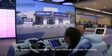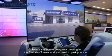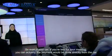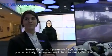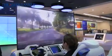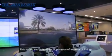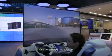We also have an example of parking. Let's say you're going to a meeting in the Emirates Towers and you need to park your car. If you're late for your meeting, the payment will be done directly from the car. You don't need to update it, and you don't need to worry about getting a fine. You can also order food from your car and make the payment. There are endless transactions you can do from your car. This is one example of an application of the Internet of Things. Visa connected car, exactly.